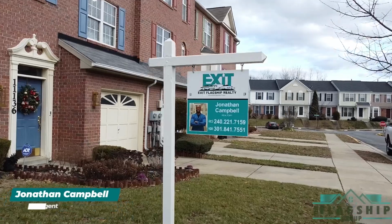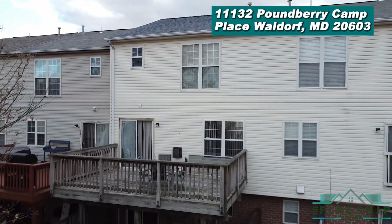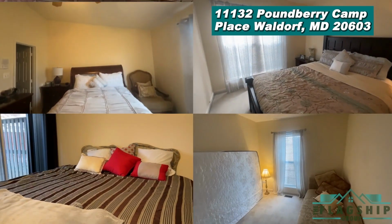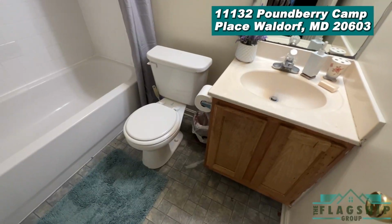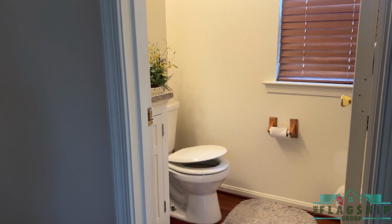Welcome to 1132 Poundberry Camp Place in Waldorf, Maryland. This three-story colonial townhouse features four bedrooms, three and a half bathrooms, and is over 1,800 square feet. Now, the main level features one bedroom, one full bathroom, as well as your washer and dryer.